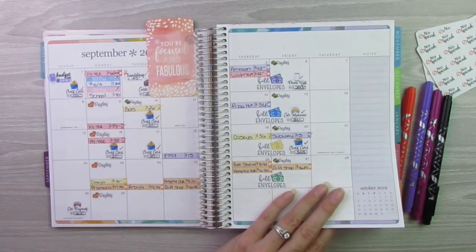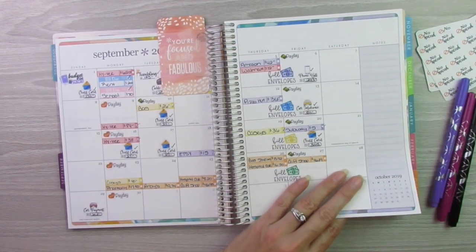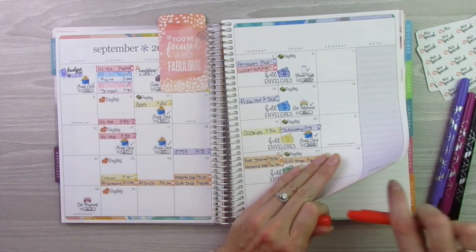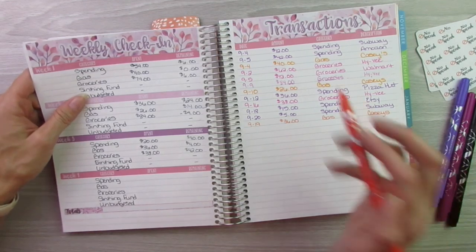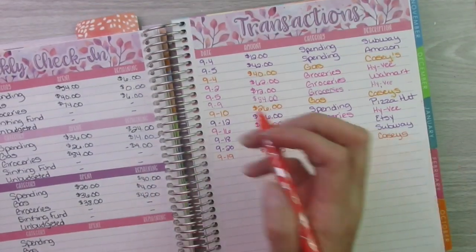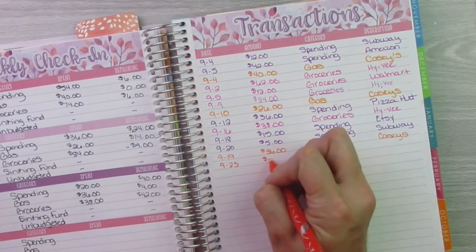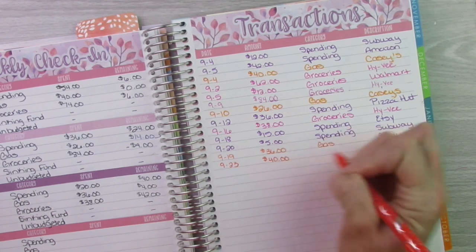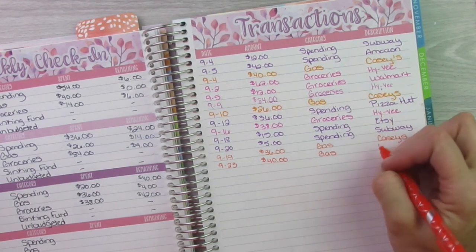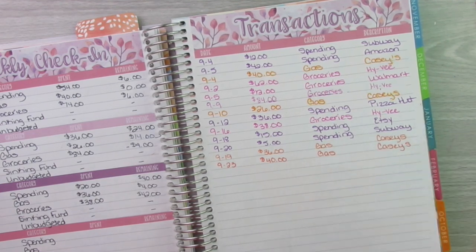We're just going to go ahead and start with the first one here, which is gas. That was on Monday the 23rd at Casey's. Get my pen ready here. Let me zoom in a little for you guys. So on 9/23 we spent exactly $40 for gas. That was the category. And then the description, I usually just put the place, which is Casey's.